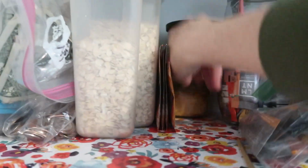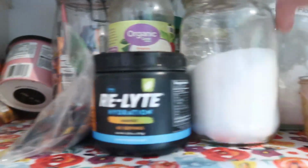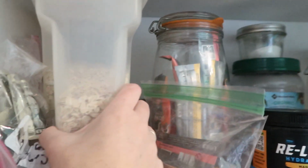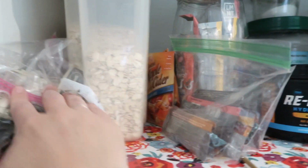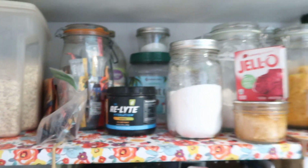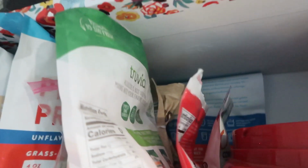Let's see what else is back here. Cocoa powder and a jar of tuna. I should go put that over there in the pantry. And a box of Jell-O. And then the last thing I have here is oatmeal in this container. This is a bag of money that the kids have been buying candy from me, so I use that money to pay for their candy. And then one other thing I'm going to add up here is this coconut flour. I'm actually going to put it up in the back there. There's also some almond flour back there, so I'm going to stick that up there as well.